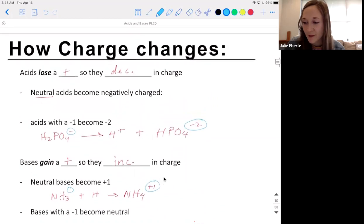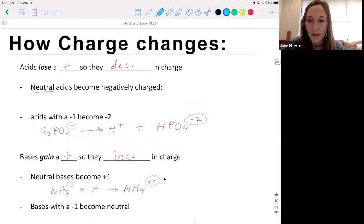This is all very confusing right now because it's all just stuff you're writing on paper. So we're gonna put this into practice, and I think that should help you, all of what we've been talking about so far. Why are we talking about what acids and bases do? The goal of this, I want you to be able to look at any chemical reaction, and if it's an acid-base reaction, identify what is the acid and what is the base.